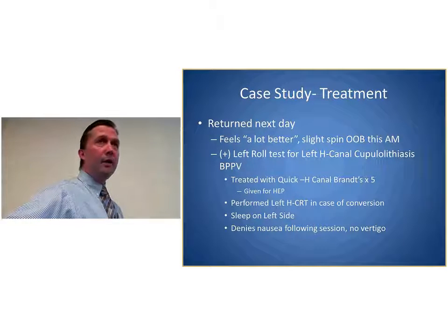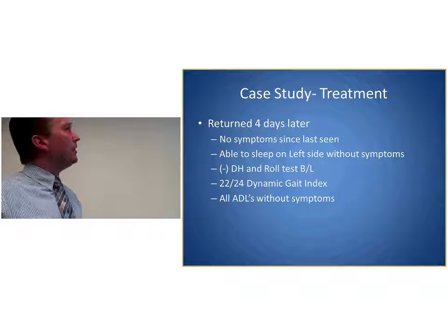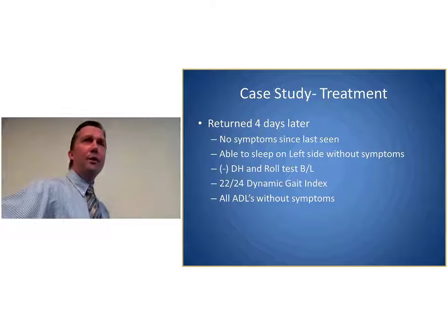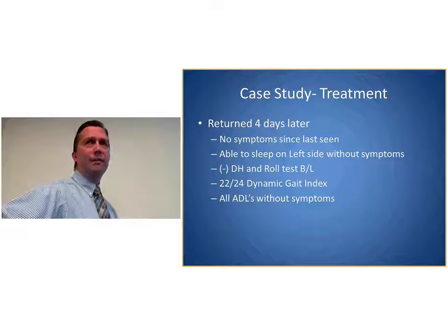She had no vertigo. She felt much better, much better. So then I followed up with her 4 days later, and what we see is that she had no symptoms since she was last seen. She was able to sleep on really either side without symptoms. She had a negative Dix-Hallpike and roll test bilaterally. I could actually test her balance, and she's 80 years old. She scored a 22 out of 24 on the Dynamic Gait Index, which is good for someone who's 80 years old. And most importantly, she was able to do everything around the house, go back to her normal life. She was able to drive and everything without symptoms, okay?